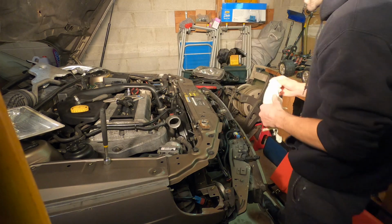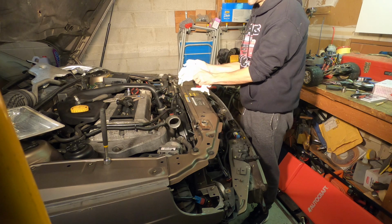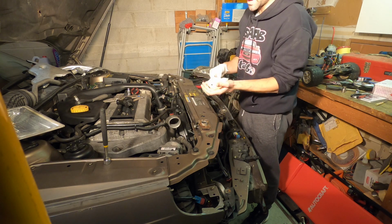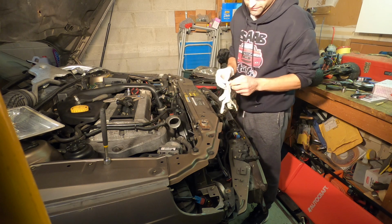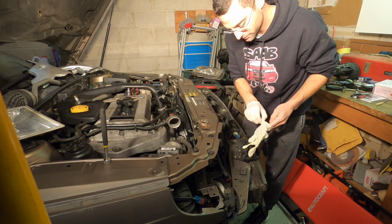Alright, boys, we are back at it here. Took a little lunch break. Let's see how this plays out now. The fan shroud is loose in there. It's just a matter of getting it free and out. Don't know what's in the way, so bear with it.